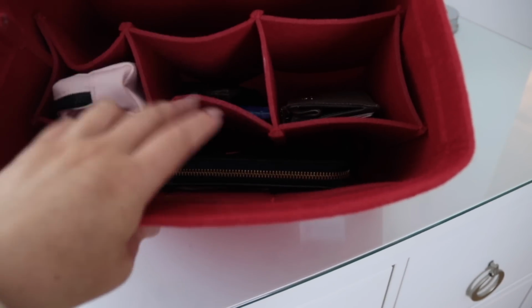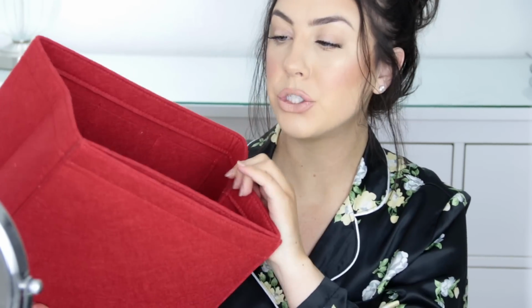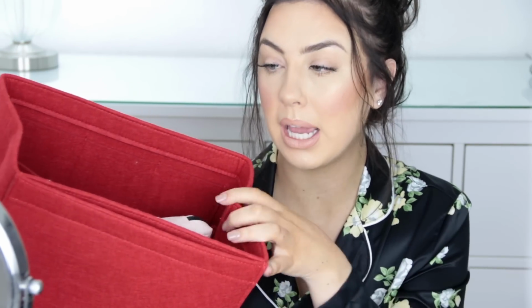It has a whole section, like a wide section on this side. In the middle, it has 3 compartments. And then on the other side, it has a matching 3 compartments like the outside right there. It just keeps you so organized, but still allows you to have a big tote and a lot of room.